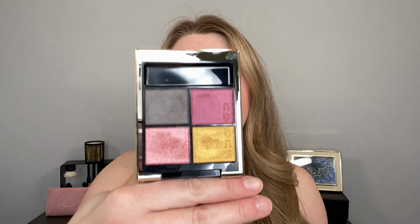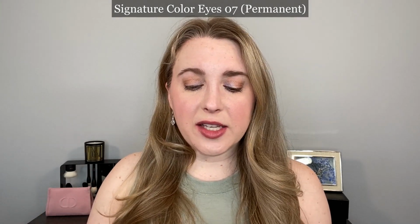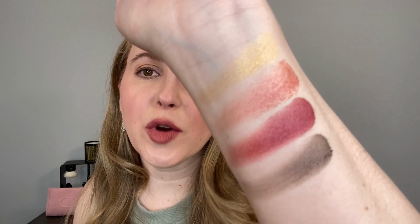All right, so we're going to start with the eyeshadow quads. This is 07, and this is a permanent item. We have 4 shades here. This first one looks like a yellow shade, but online it looks a little bit more yellow and less gold than it does in person. It really is more of a bright shimmery yellow with a touch of gold in it.